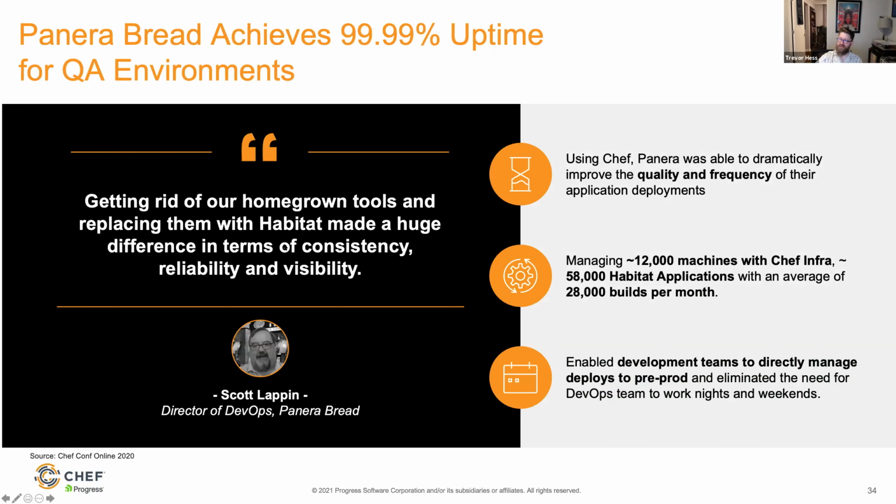So we're just going to do a little summarizing here. Let's talk first about a couple of other customers who've been really successful with these patterns, using a policy as code approach for their QA environments. One of our largest customers is Panera Bread. They're currently managing 12,000 machines with Infra, about 58,000 of which are also running Habitat applications. And they're averaging about 28,000 builds per month. They've been able to greatly improve the quality and frequency of their application deployments. They're enabling their development teams to directly manage those deployments from pre-prod, and eliminating the need for their DevOps teams to work nights and weekends, by enabling those teams to quickly spin up these environments and understand the state of how all of this is coming through against their policy.